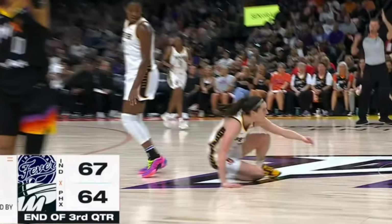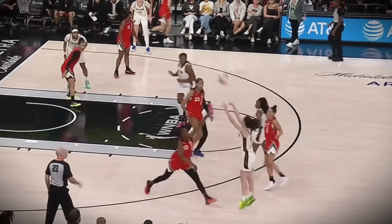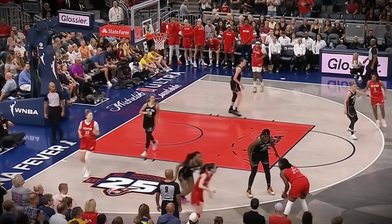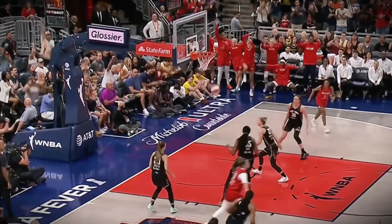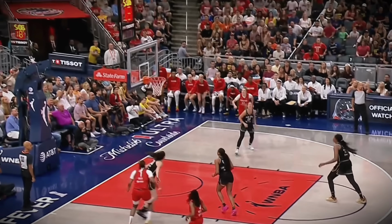Caitlin Clark was on a mission, and when she finally hit that special milestone, she did it in style. Clark launches, nails it. She's up there with rebounds, up there with steals. And she'll take the first three-pointer. And that's the way to push the ball in transition.